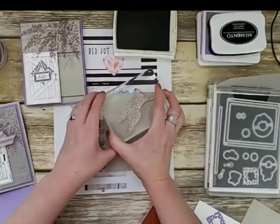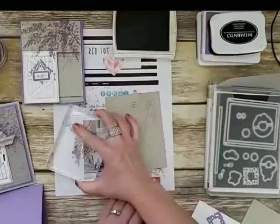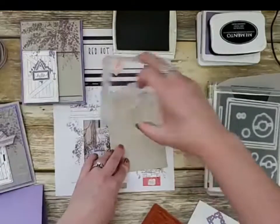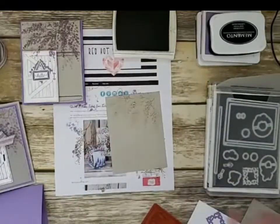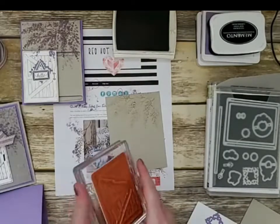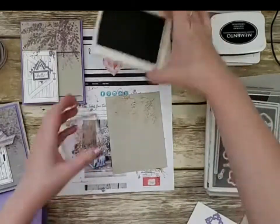Stamp off, and I stamped 3 branches. I didn't mention that the last time. So there's that. And it's okay, see the variety there? It's totally fine, doesn't even matter. I add my door back on there because I'm going to use that same block. Okay, next thing I'm going to do is add those blossoms.